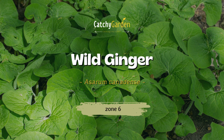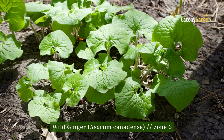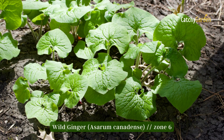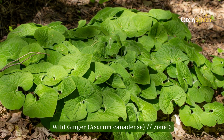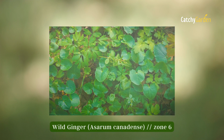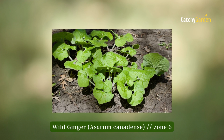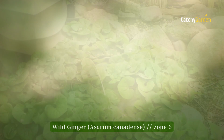Number 3. Wild ginger. The Asarum genus contains around 70 species of wild ginger. The widespread Asarum canadense is a native of Canada and the United States. Wild ginger, which is low-growing and has heart-shaped leaves, resembles but is unrelated to the commercial ginger in appearance and aroma.